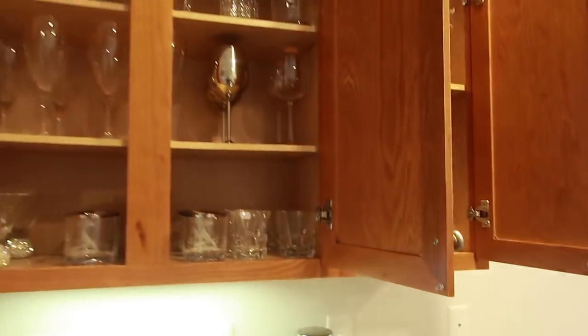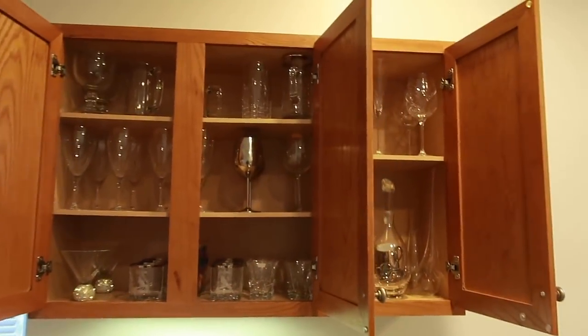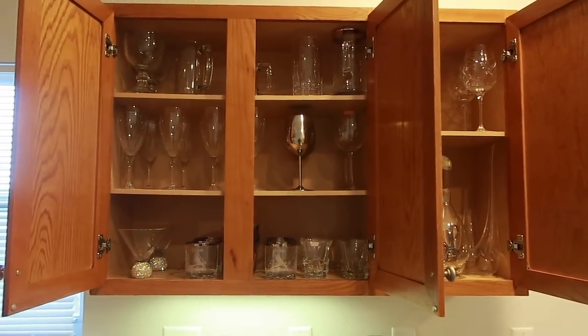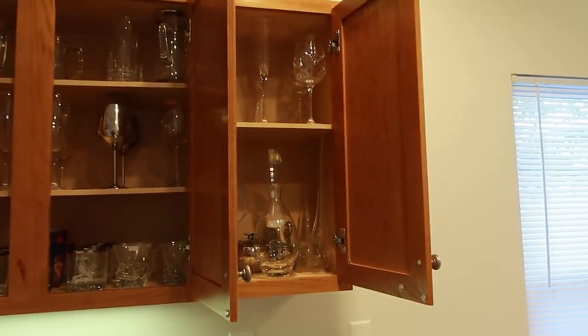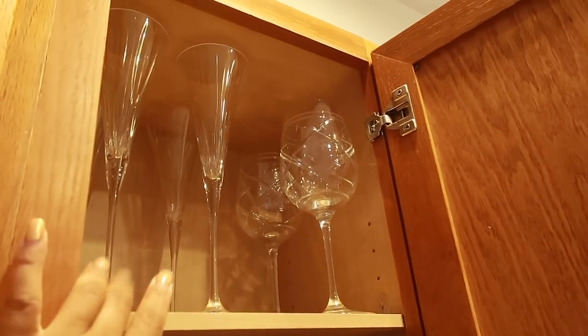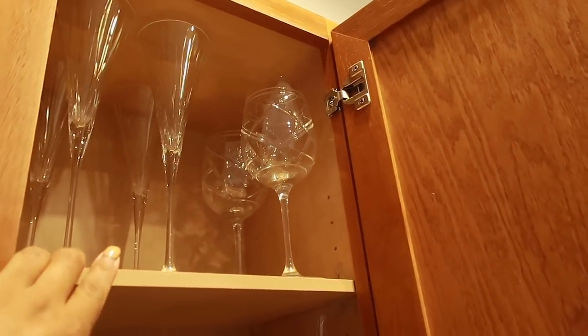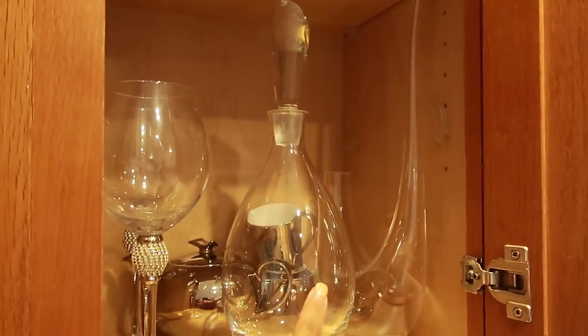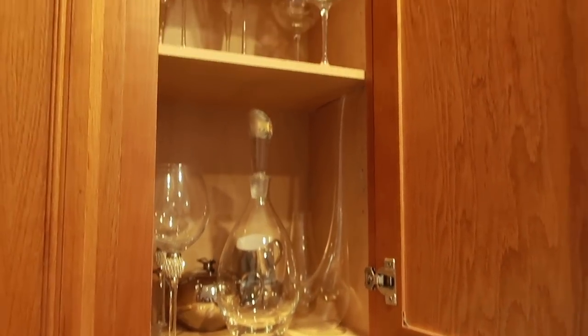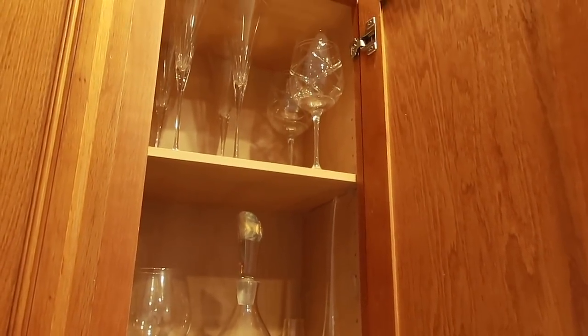This is where I put all of our wine and liquor items for the most part. And it looks so good. I love it. Yes, I had to figure out how to adjust the cabinets, so I did, and I was able to lift it because these are pretty tall champagne glasses. And here, I have some more decanters in my other household goods, so I need to figure out how I'm gonna arrange them. But for now, here you go.